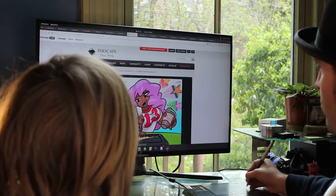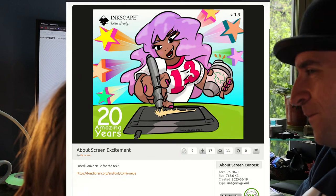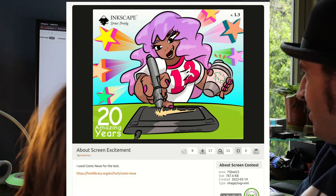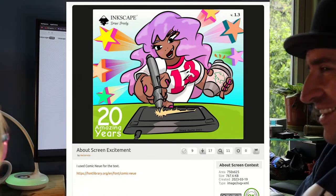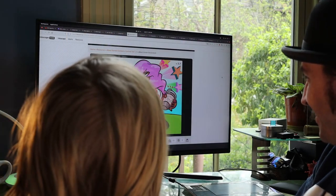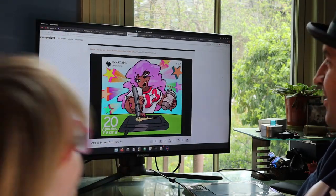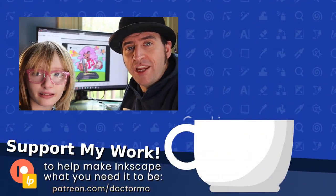Last one, About Screen Excitement. Ugh, that looks like it's breaking. Breaking? The pencil. Oh, the tablet? The pen, why is it screeching? You're definitely doing it way too hard. Do you like the image? Yes! It's amazing!